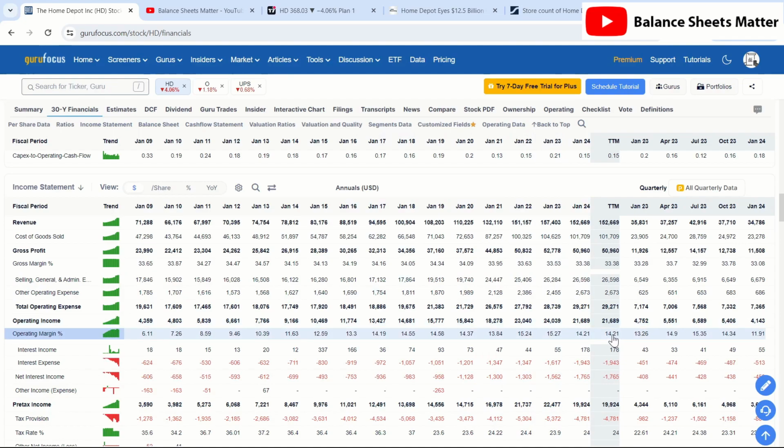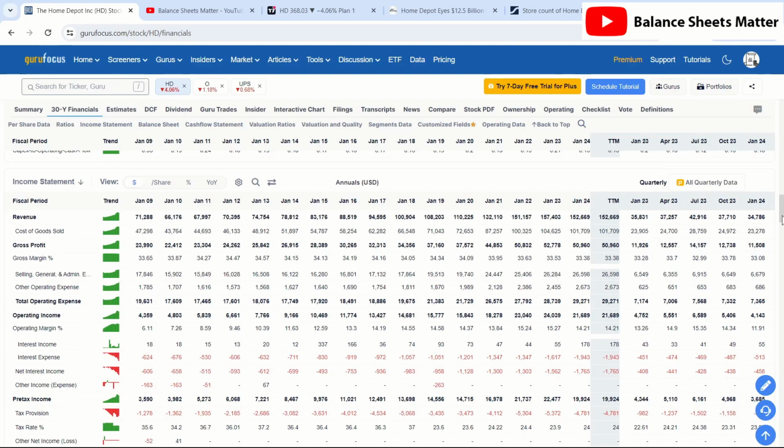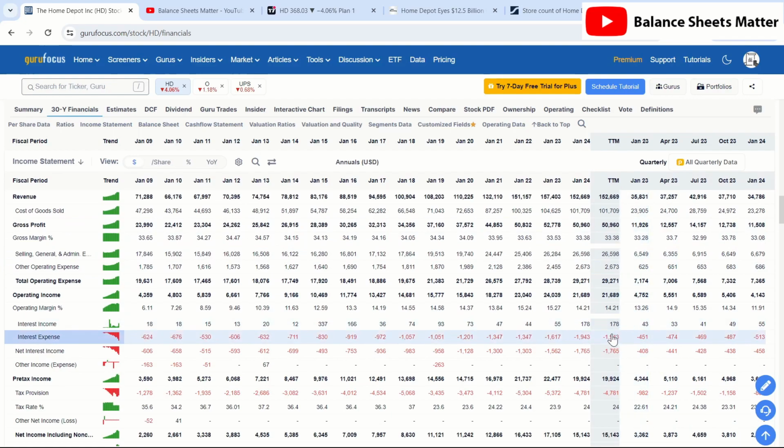So what we're going to be wanting to look at with Home Depot is just for them to hopefully at least maintain this, which is going to mean that their EPS growth is going to start dropping down in line with the revenue growth there, which is one of the things that can slow down Home Depot.